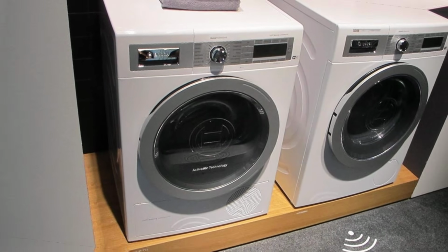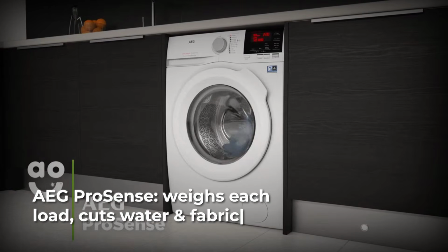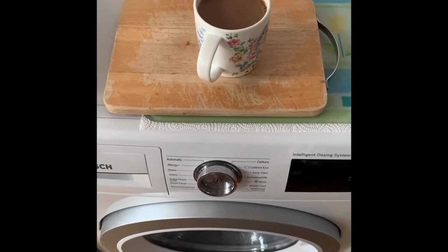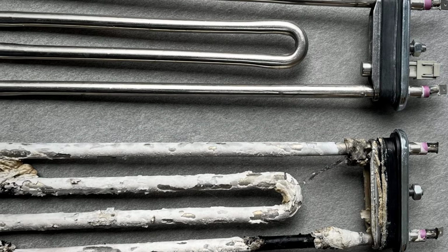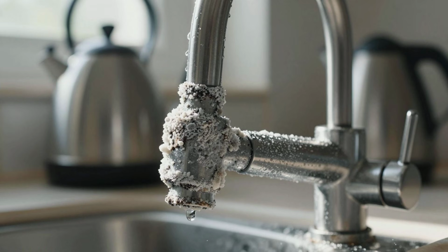Where Bosch is the workhorse, AEG focuses on fabric care. Their ProSense technology weighs the load and adjusts water level and cycle time, which directly reduces mechanical stress on the machine over its lifetime. Less water means less corrosion. Calibrated spin cycles mean less bearing strain. In hard water areas with multiple daily washes, the reduced water usage also slows limescale accumulation on the heating element.